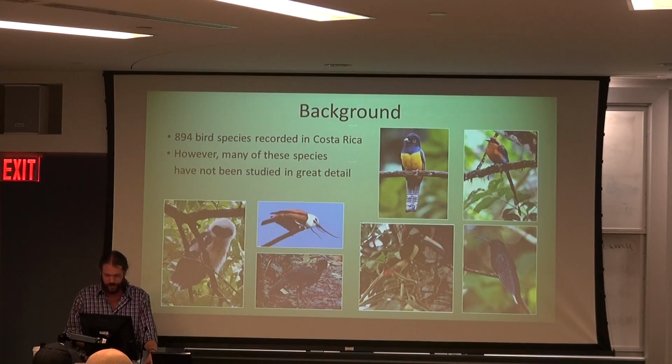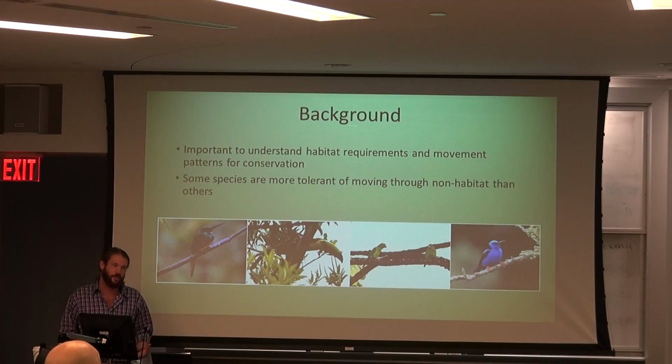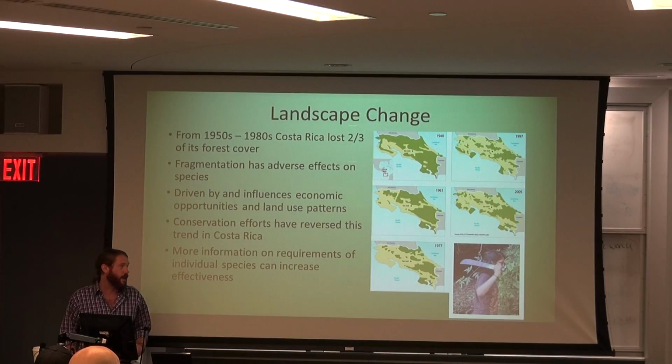so there's a lot of room for research. And in addition to understanding what the habitat requirements are for a lot of these species, it's really important to understand how they move between suitable habitat in terms of conservation, because some species are much more tolerant of moving across non-habitat areas than others, and that spatial arrangement is really important if you're trying to plan out what to protect or to restore. And in Costa Rica, this is particularly salient, as it is in much of the neotropics, because landscape change has been one of the driving forces in the region.